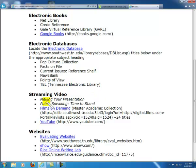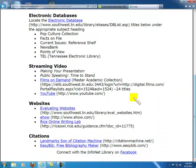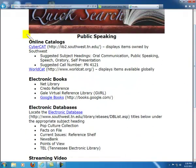There's a video entitled Making Your Presentation and Public Speaking Time to Stand. So if you want to prepare on how to deliver your speech, these are videos that you can watch. And also there may be something on YouTube. We have websites that we are suggesting that you use, and then we have software that will help you to cite your resources for your works cited or your bibliography.